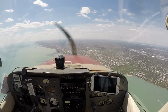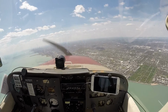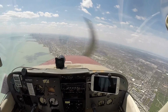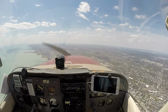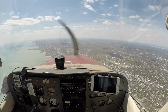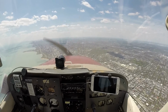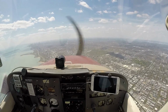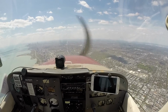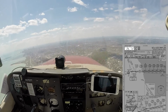To further help my cause, I had already tuned the 27 left localizer frequency into my nav radio and set the course selector on my HSI to its final approach course of 273 degrees. Left on 10.5. India Alpha Charlie. Good. Checks out. I've just verified the frequency and identifier for the runway 27 left localizer from the ILS runway 27 left approach chart, and I'm beginning my gradual turn to line up with the final approach course.